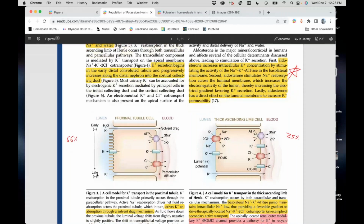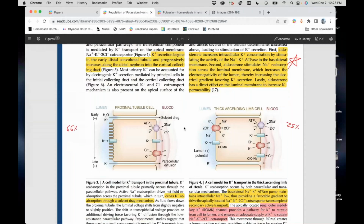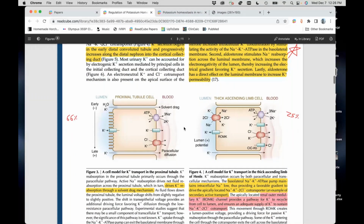In the late proximal tubule, your filtrate's osmolality will still be 300. So you're going to pull out solutes and water similarly, but about 2/3 of your potassium is going to be reabsorbed here, just like 2/3 of your sodium is reabsorbed in that proximal tubule. And it's a very passive mechanism. So that's the bulk of your potassium reabsorption. Then there is a little bit in the ascending limb of Henle, from the ascending limb into the distal tubule. That's probably going to account for another 25% of your potassium.